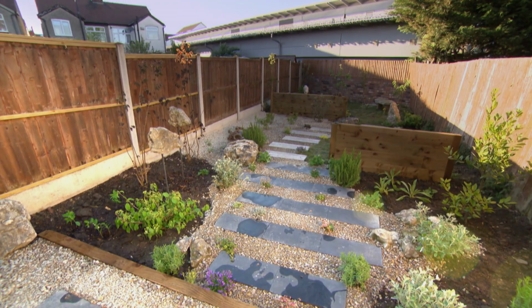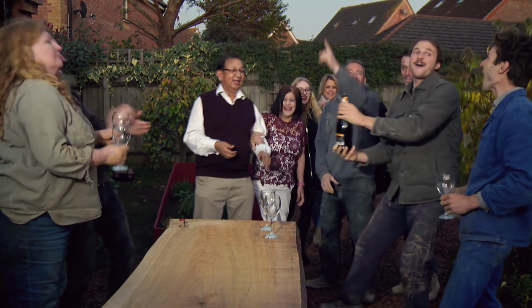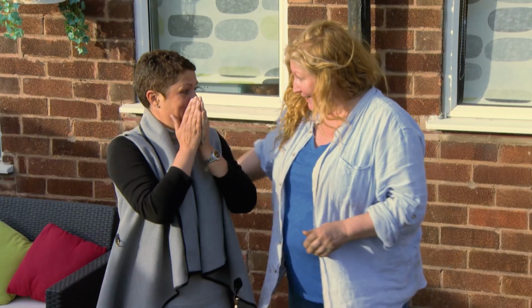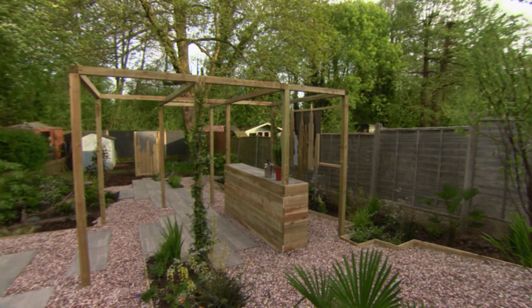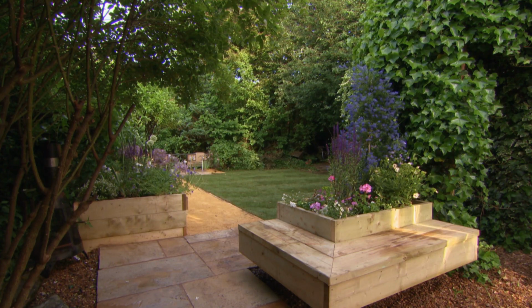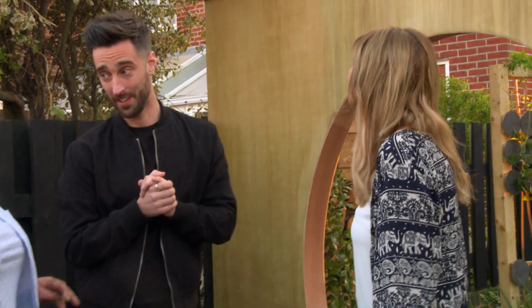Now it's time to look back and pick their favourites. This looks really cool. Fabulous. As they celebrate the very best. I don't like it. I love it. From extraordinary eco-gardens to exotic designs. Oh my gosh, no way! Gardens inspired by people and places. Is this the garden that you dreamed of? It is. Absolutely. It's the most beautiful garden I've ever been in. Therapeutic spaces and the most extraordinary transformations. It is perfect.